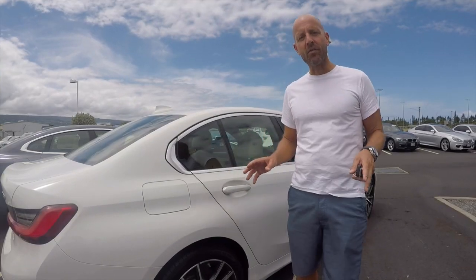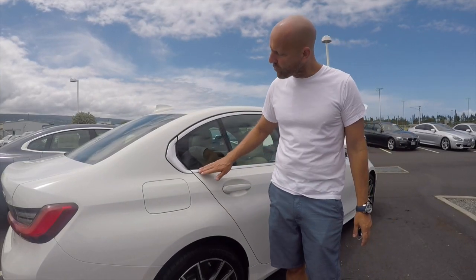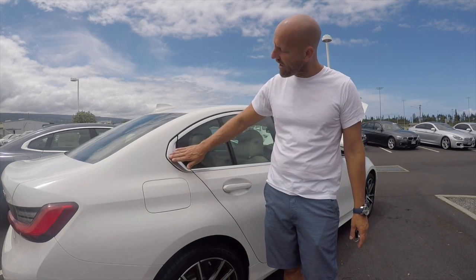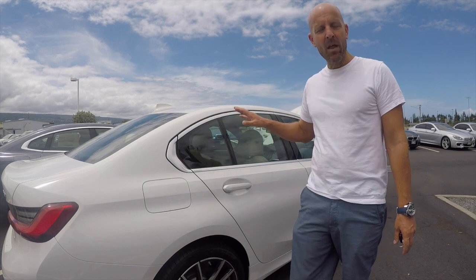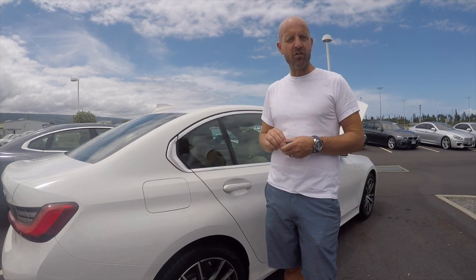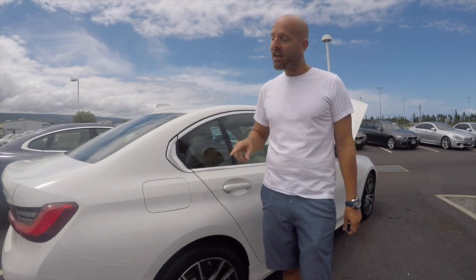So in the case of the 3 Series, more typically this is what you've seen from BMW forever, where this arch actually extends out before it comes back. It's a small feature, but now every BMW that you're gonna look at for the rest of your life, you're gonna see if it's there or not. Let's take a look at the trunks.